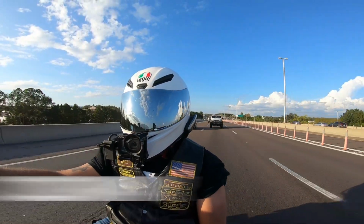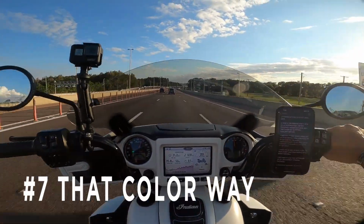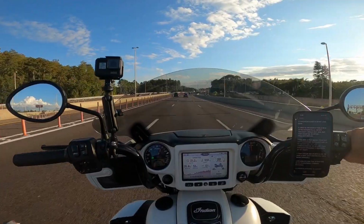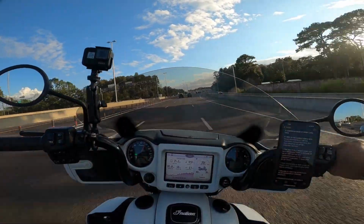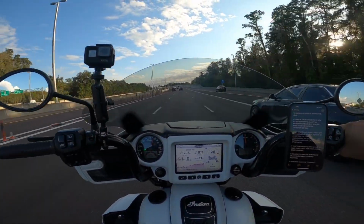Number 7, the colorway is sick. So when I was in the market for motorcycles, I was always looking at white and black bikes, white being the main colorway with black accents throughout. So I was looking at the Harley Davidson specials, and I didn't know that Indian makes these.